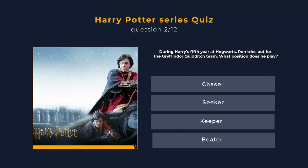During Harry's fifth year at Hogwarts, Ron tries out for the Gryffindor Quidditch team. What position does he play? A. Chaser. B. Seeker. C. Keeper. D. Beater.